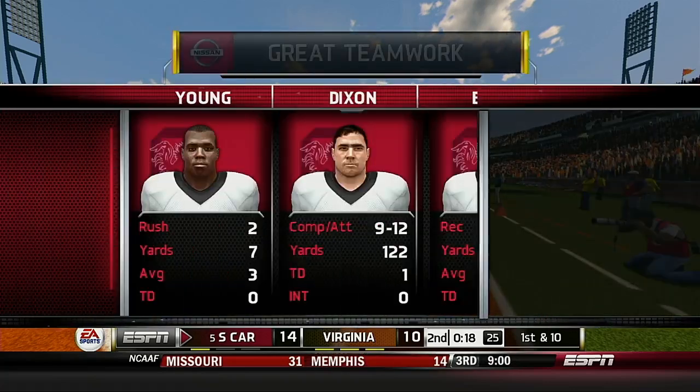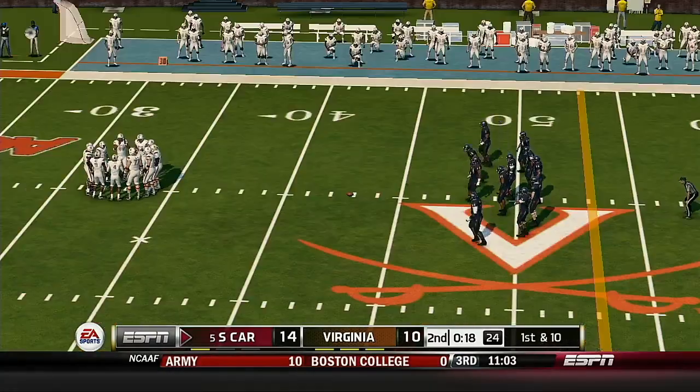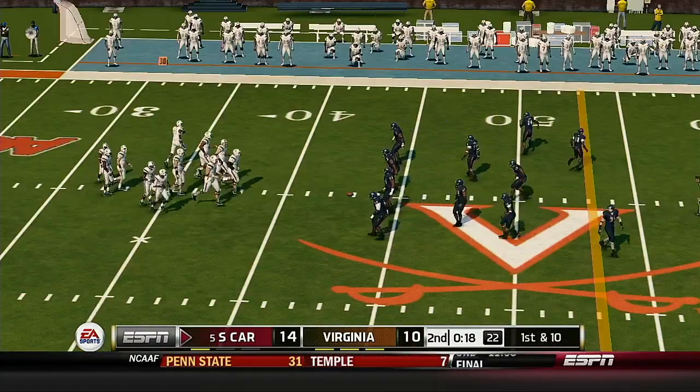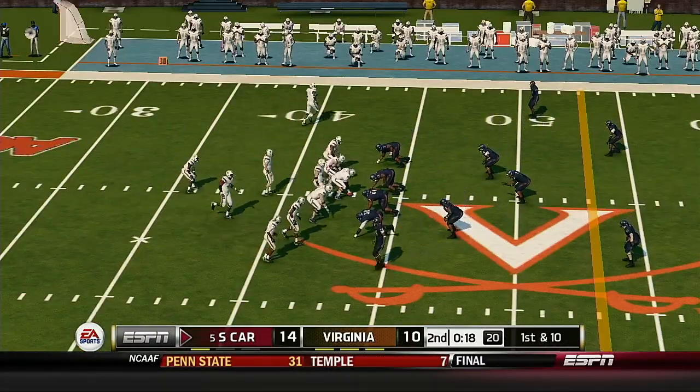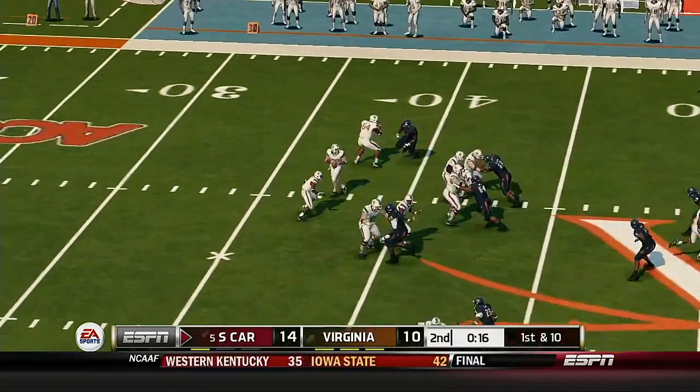The Gamecocks' offense is normally predicated on the ground game, but today it's the passing game that's working for them. It's been a big surprise, Brad. We all expected to see this star running back have a big game, but it's been nice to see the versatility of this offense and see this passing game step up. South Carolina is up four.